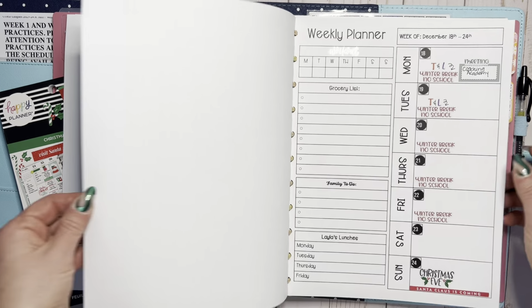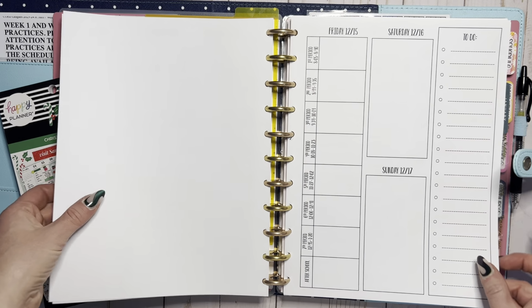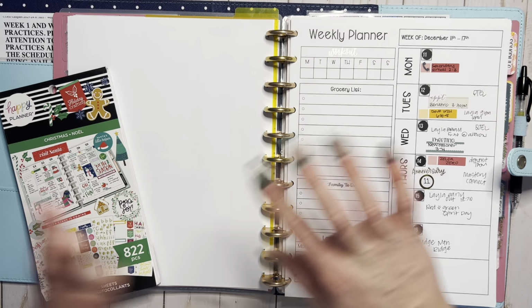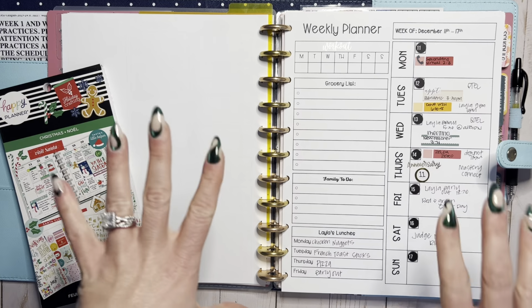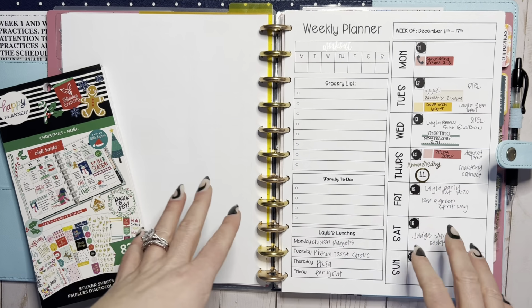And then I have, oh my gosh, I'm sorry, I keep going to that week. Friday, Saturday, and Sunday. I also have my week at a glance. This is everything that's going on family-wise, maybe sometimes school, and this is just like a dump. I just need to dump everything on here. Anything that I would need, I write on here.